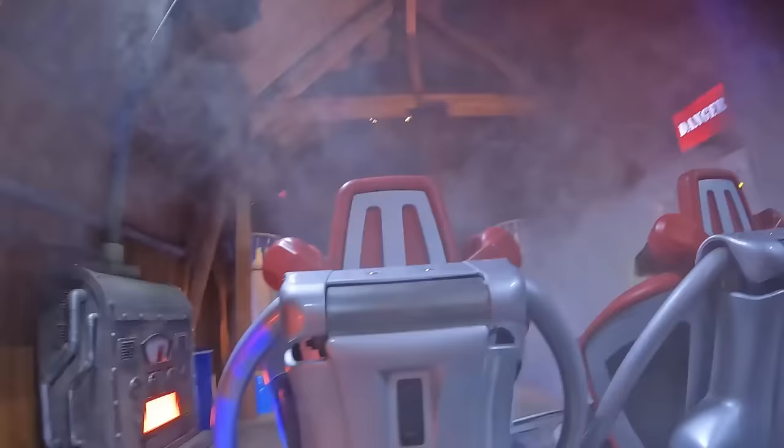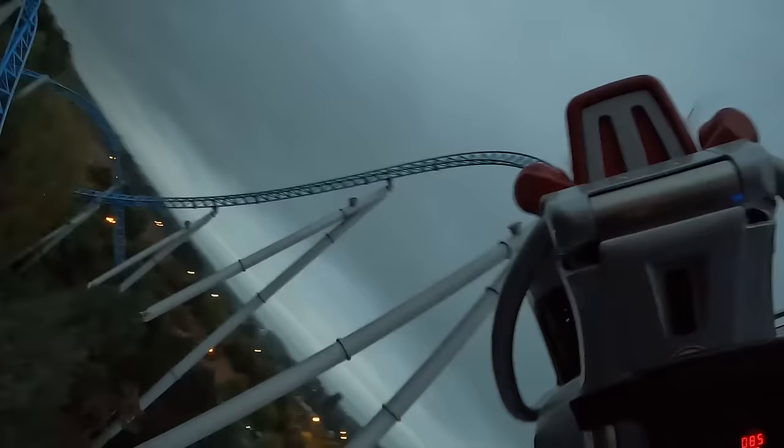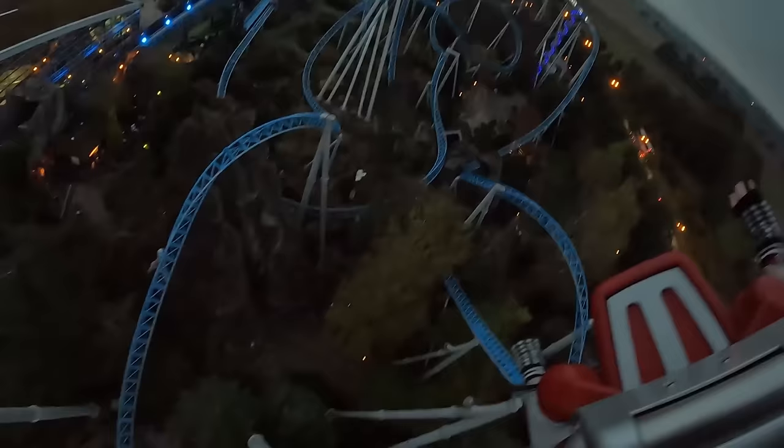It may have just started raining outside, so it might be a wet ride. We'll see what happens. Oh! What's going on? We got an explosion risk. Let's go! Oh, we're okay! Woo! There's that huge overbank, what a view! Wow!